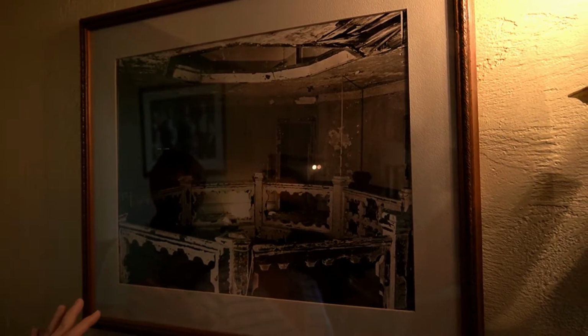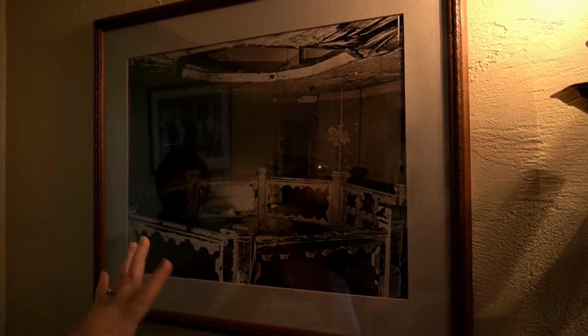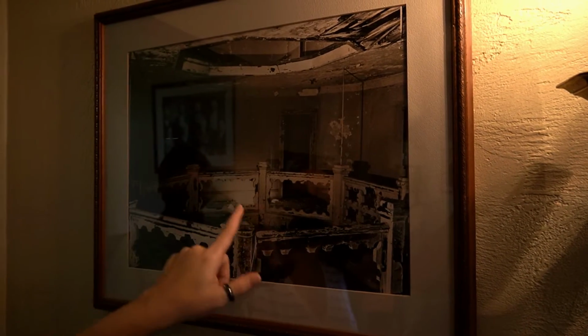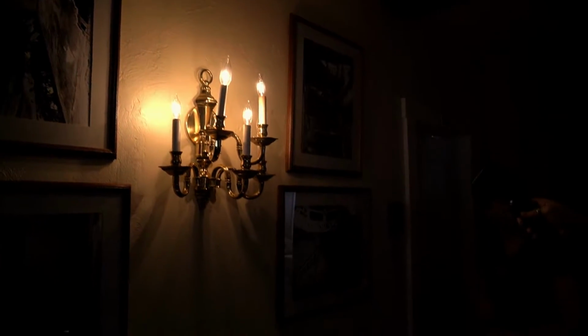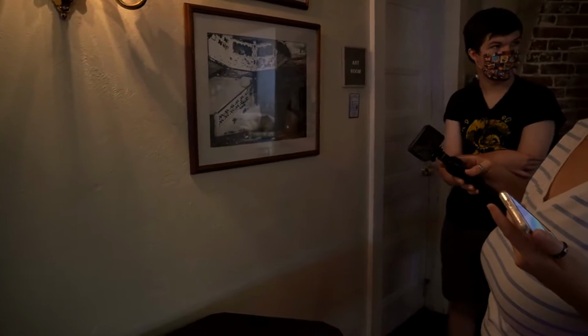Apparently, at one point, the Casements had to be rebuilt. Because as you can see here, the wood is rotted apart. So a lot of this has all been rebuilt. More photos of the house being destroyed. Apparently, it was destroyed in a fire. Yeah, I've seen a lot of damage over the years. They really had to remodel this place.